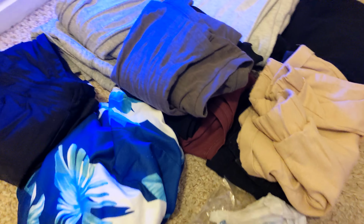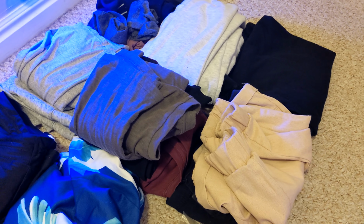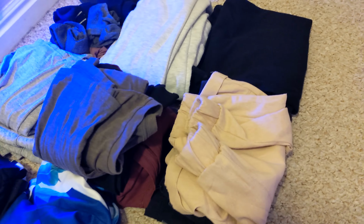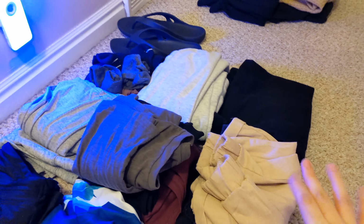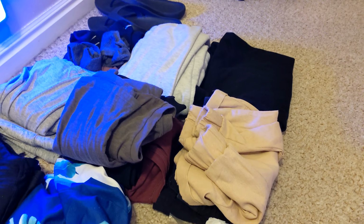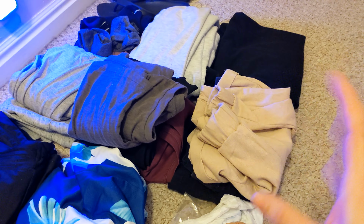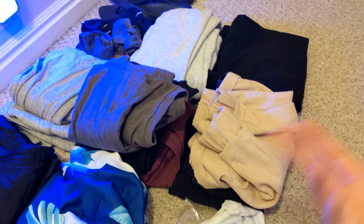And then as far as clothes go, I try to keep it super minimal. Luckily, we will have access to a washer and dryer while we're there. But if you're looking for something more minimal, what I would recommend if you don't have access to a washer and dryer is to pick color neutral pieces that you can mix and match. And then you could always just buy t-shirts. That's kind of what I did here.